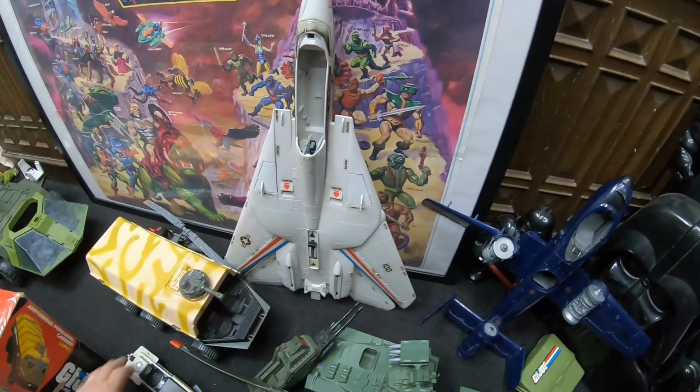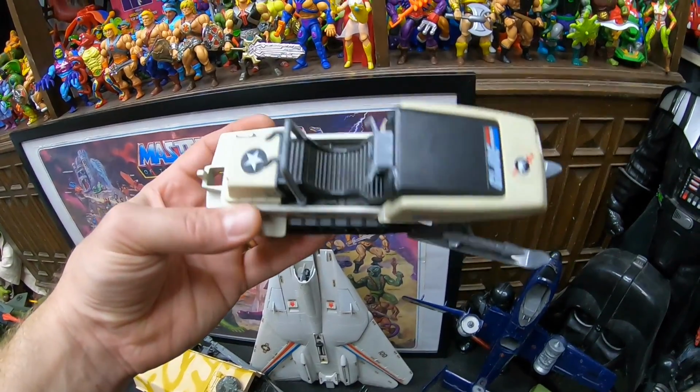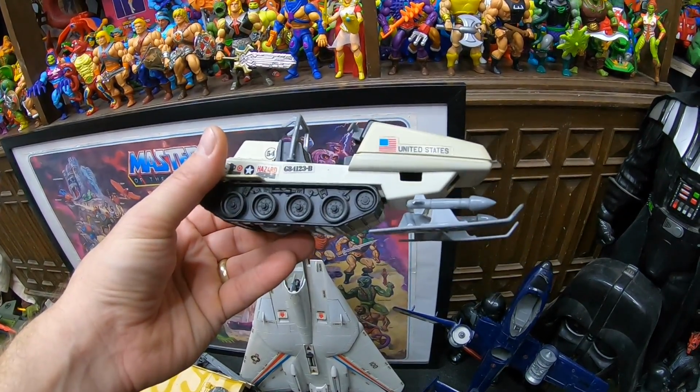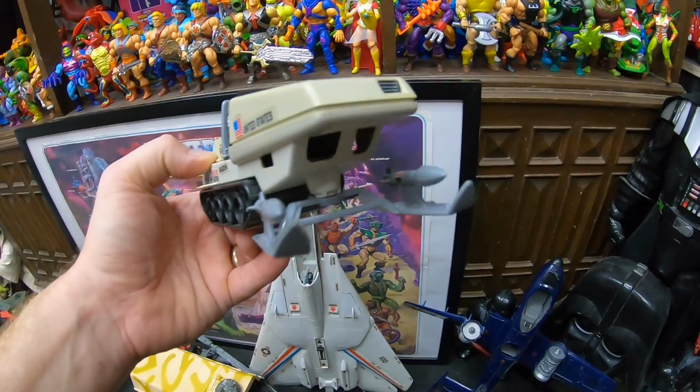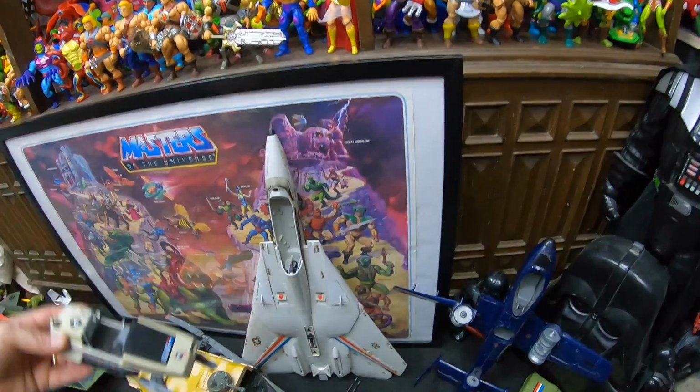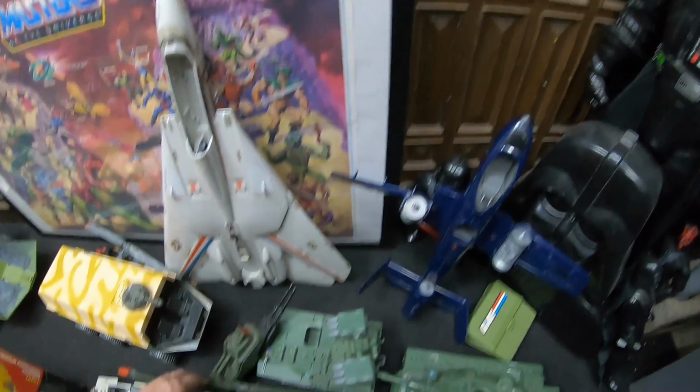Then we had, nice, I have the parts for it to complete it. It only has a minor bit of discoloration, the Polar Battle Bearer, so that's a nice piece right there. It's got the 2 missiles on it already, so I'll be reselling that one because I already had the other one.